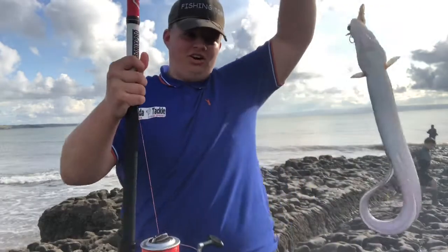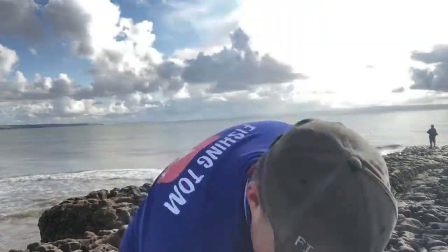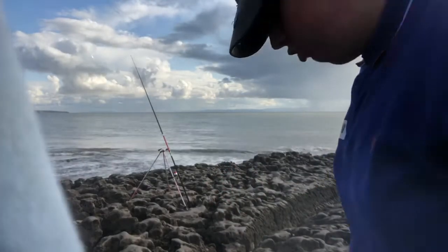Yeah, there we go, guys. Conger. So that's two fish we've had today now, a doggy and a conger. Let's just hope this rig's not too trashed. So guys, the next cast after that fish, I've just got another knock, so I'll go check it. If there's no fish, it's probably gone. It's a two hook flapper rig now.